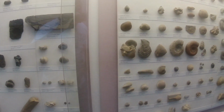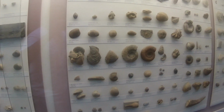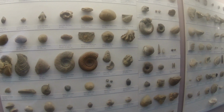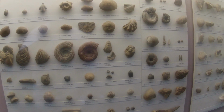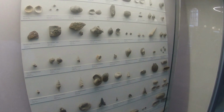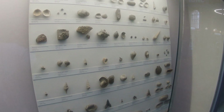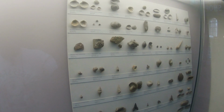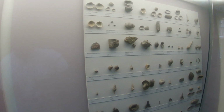So guys, as you can see, this is the fossil section, basically. And as you can see, some of these fossils are what you call middle-age fossils. The various ages of these fossils range from 65 to 250 million years old, which goes back to the times of the dinosaurs.